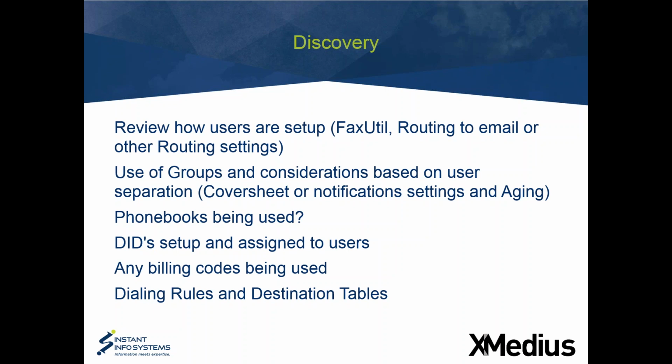Phone books, how are users using phone books? The DID setup. One particular strength here in the XMedius application is that you don't have to have just one particular DID go to one destination, but you can have multiple destinations for one particular DID. Billing codes, for example, if you're using that for billing purposes on the back end, reporting capabilities. Rich demonstrated how we can have dialing rules and destination tables.